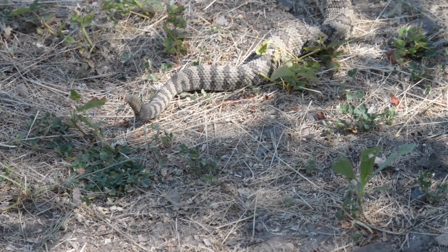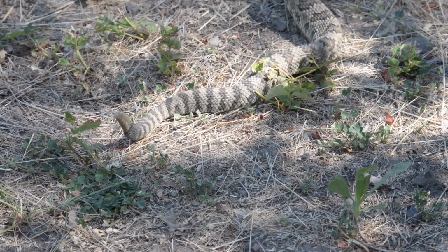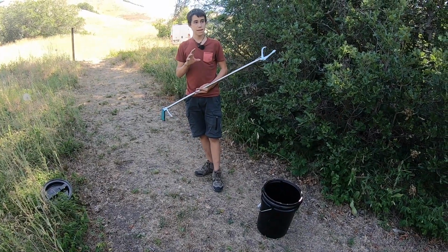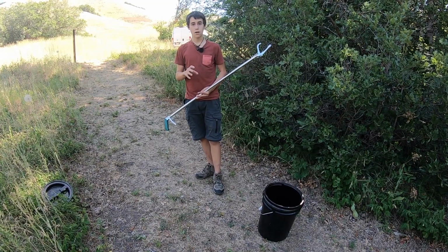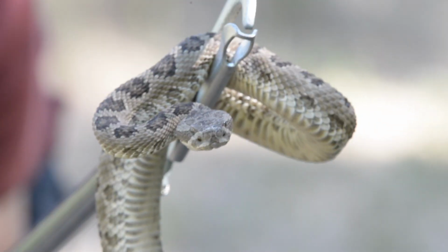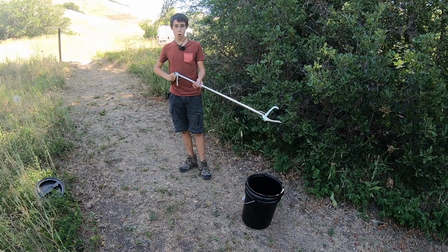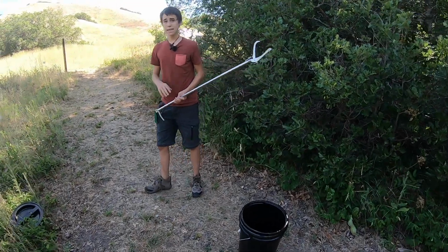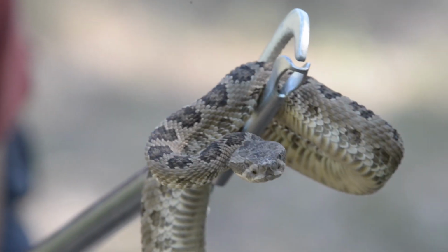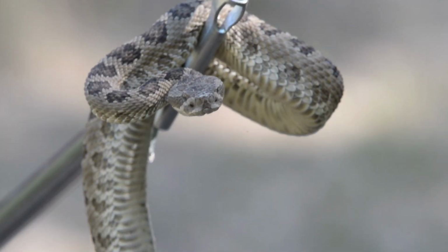You never see rattlesnakes during the winter, and the reason for that is because they're brumating, which is basically the reptile form of hibernation. All reptiles are actually ectothermic, and what that means is that they're cold-blooded, and basically they have to use the outside environment to control the temperature of their bodies. So when they get cold, they go in the sun.